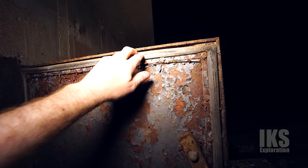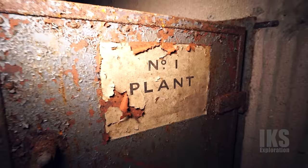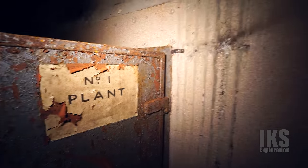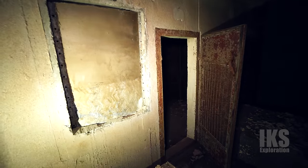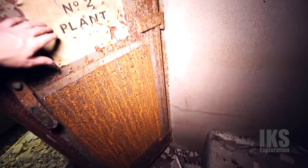Obviously holes in the top. You've got the original seal still in place, lovely rubber bits. Around here, number 1. I wonder why it's not 1, 2 and 3. It is a bit weird, isn't it? You've got the cables going up the wall there. That's been plated. And this is number 2.